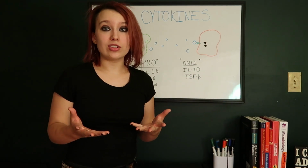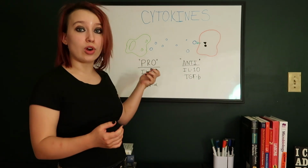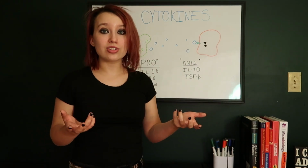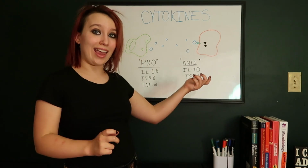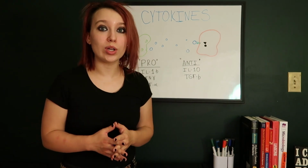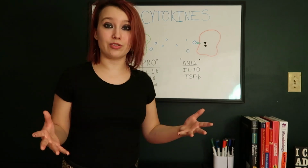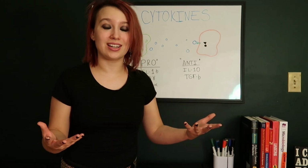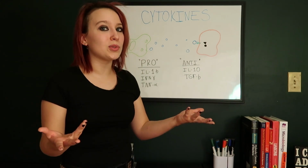Some of them are going to make these responses happen more, which we call pro-inflammatory. Others are actually going to work to kind of hit the brakes, which we call anti-inflammatory. But even then, there's sometimes wiggle room. Some cytokines might do different things towards different cells or in different contexts. This is why immunology can sometimes be so complicated.